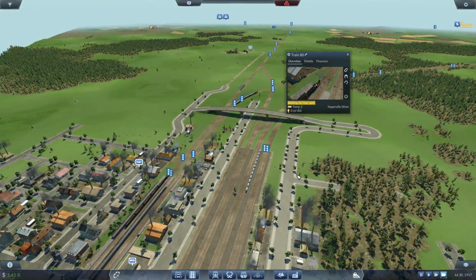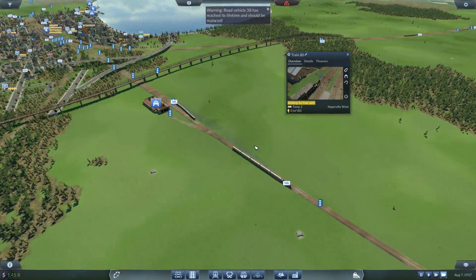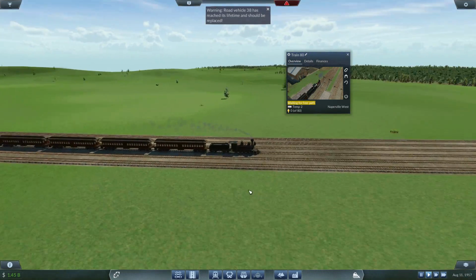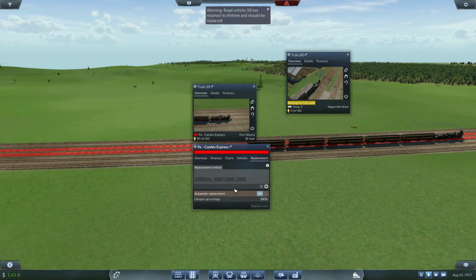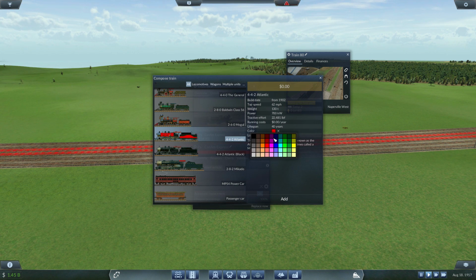All right. So what we can do now is, whilst that one's doing what it needs to do, we're going to set up these to be replaced. The Can-Am Express is now going to have its vehicles replaced. What are we going for here? Can we go for deep red? Oh, yes, we can. Oh, bright red looks good.